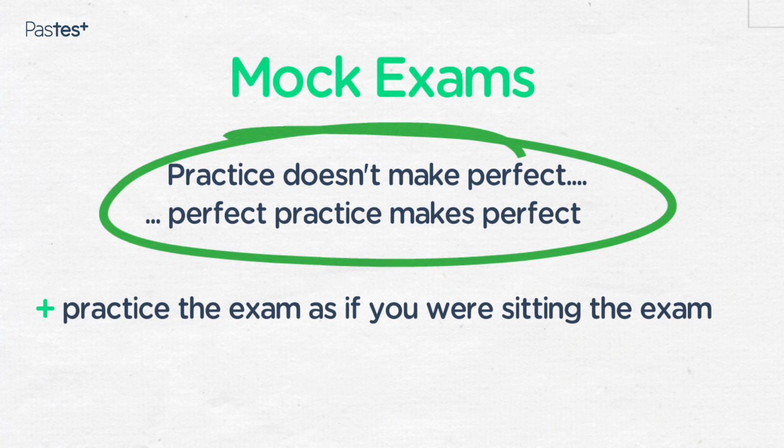Use the Pastest software to build an exam that will really test you. You're only cheating yourself if you make your mock exam or timed paper easy.